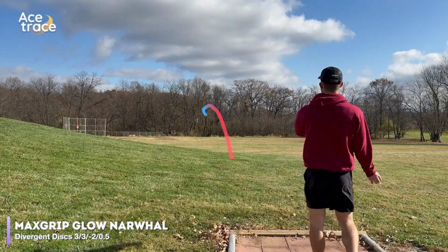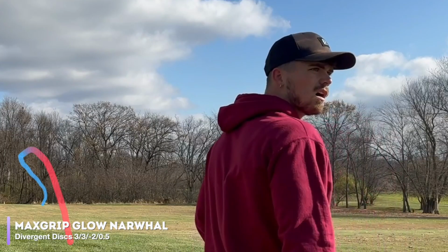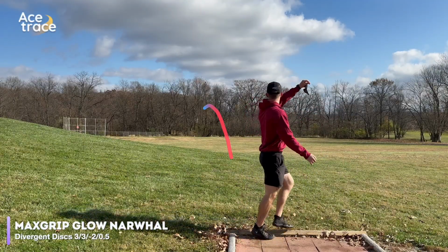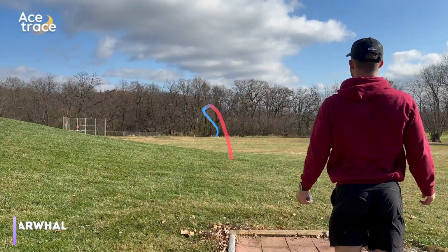No. No, it's not straight, but holy crap, it flies so far. While we weren't throwing for distance, this Narwhal blew the rest of the competition away, coming to rest at about 420 feet. It flew more like a mid-range than a putter. And for a whopping $13 retail price in their Glow plastic, I'd say it's worth a try.